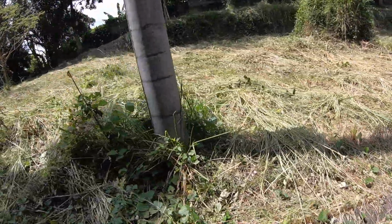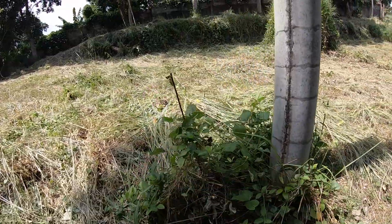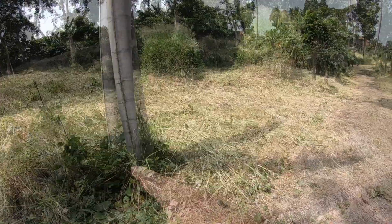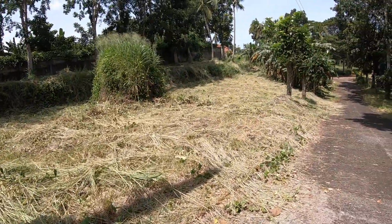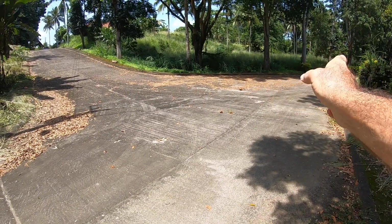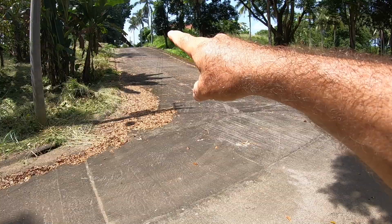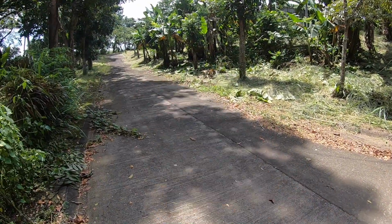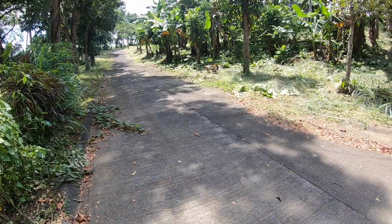And you can see the corner marker, which is on this side of this electricity pole. Now this lot right here is 731 square meters. Now this is the intersection of the three roads. This is the road leading out of the subdivision. This is the road leading up the top of the hill where Villa Feliz is built. And this is just a very private cul-de-sac on the end of this.